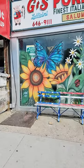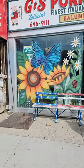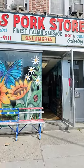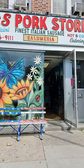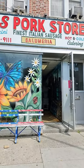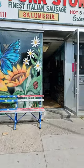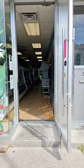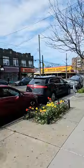That's a pork store right here for all the people who love pork. Look at the mural. It's a nice painting. Let's pan up so you can see. It says pork store, baby. I don't eat pork. Sorry. But they have the finest Italian sausage, hot and cold, and catering. But I just love that mural. And look at the mural inside of the store. So we can peep in for a moment right there without getting anybody on camera if they don't want to be. Yeah, there we go.